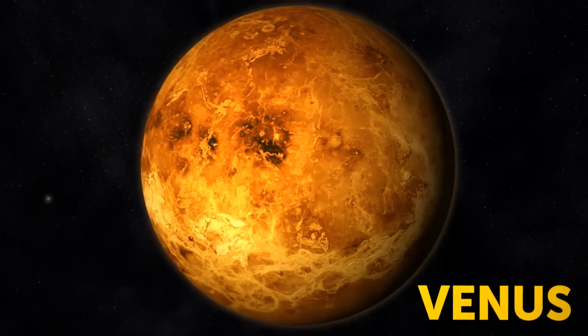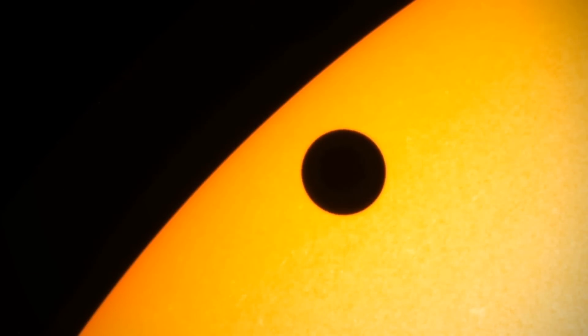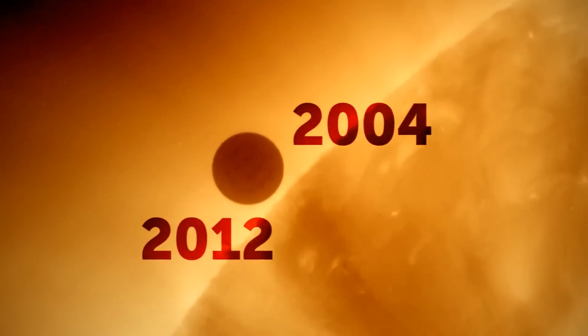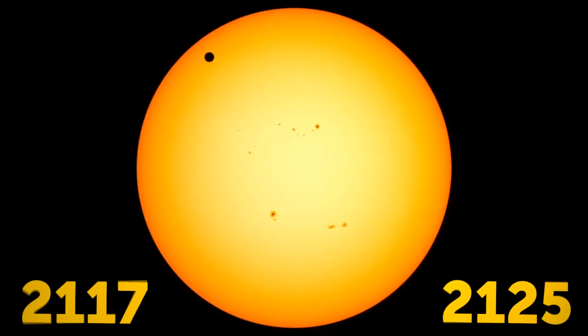Likewise, you can observe Venus, the second planet from the Sun, but because it's farther away, its transits are less frequent. The last ones were in 2004 and 2012. The next pair of transits is expected in 2117 and 2125. Hey, I won't be around then.